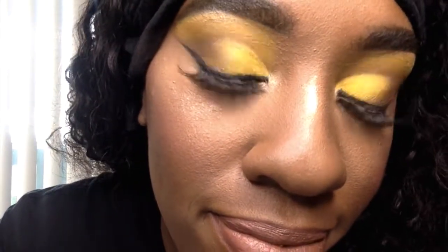But one more close up so y'all can see it nice and blended, and the highlight. And these lashes are ridiculous. They're really nice. They're some of my favorite, honestly, because for them to be so big, they actually don't look overdone. They make all my looks just look amazing.